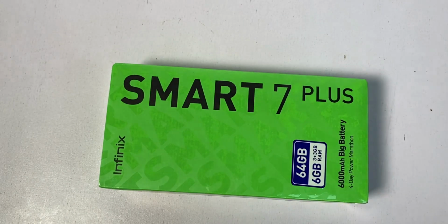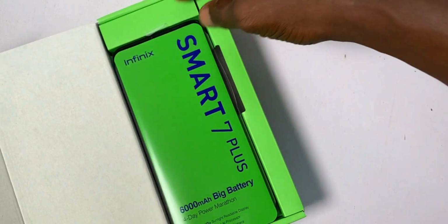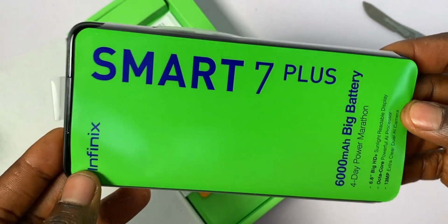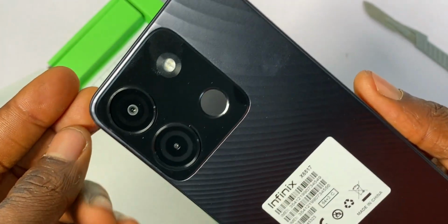In the box, which has the same design as every other previous Smart series, you get to see the phone first, wrapped in the pretty green nylon material. The featured spec here is the 6,000 mAh battery with a guaranteed 4 days power marathon. The design does not look bad, and I will talk about it in a bit.